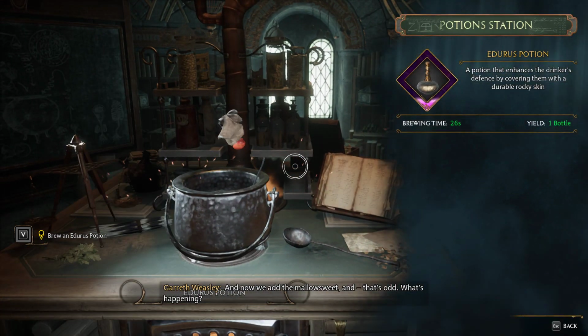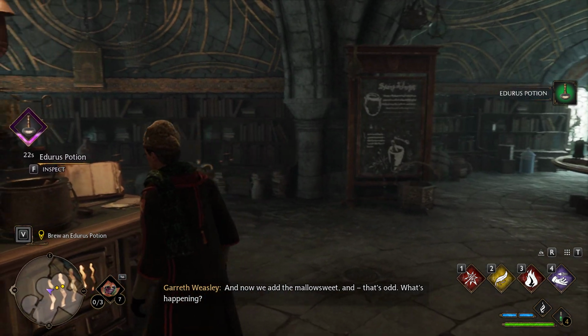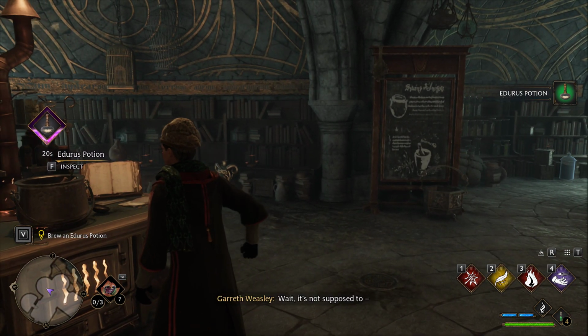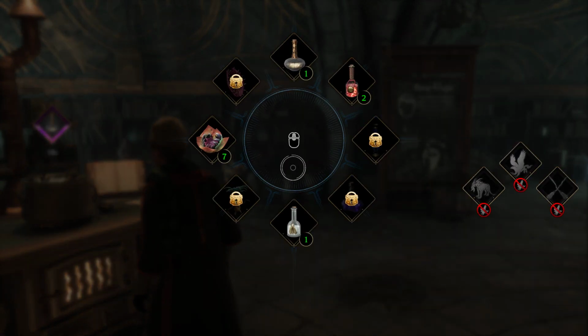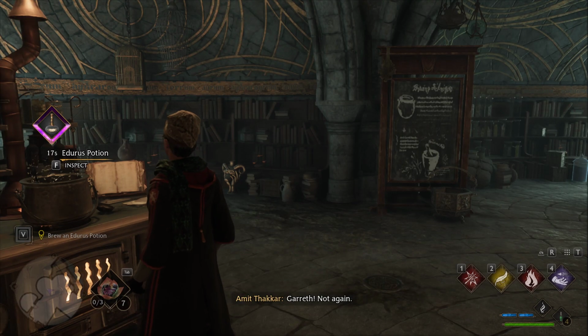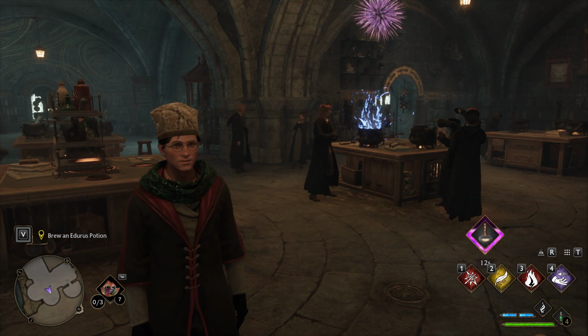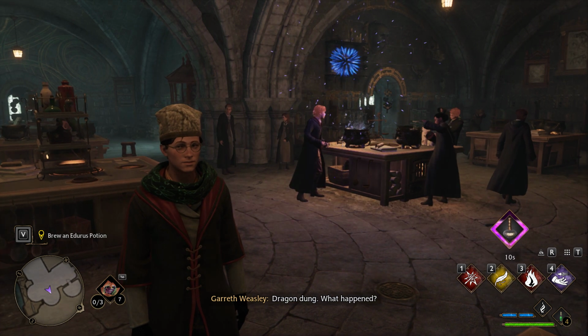And now we add the mallow sweet, and that's odd. What's happening? Wait, it's not supposed to. Ah! Get it! Dragon Dung! What happened?